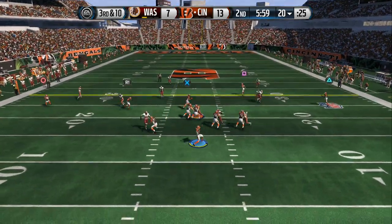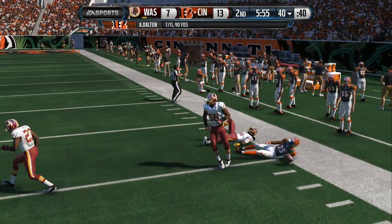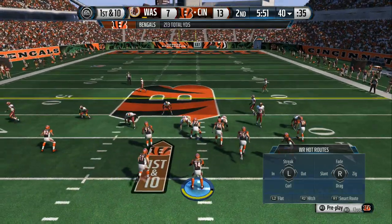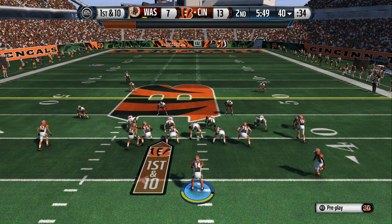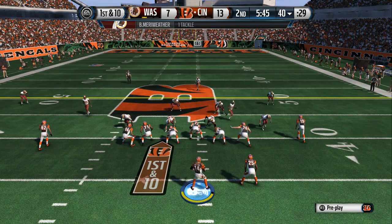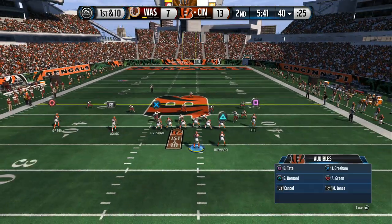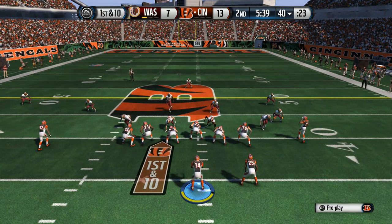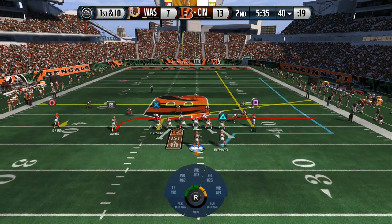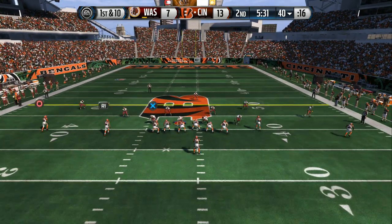And the second quarter is underway with this snap. In on the stop. Jim Nance, that was the old fly route. When we were kids, that's what they called it. See if you can fly by the defensive back. He did that time. Nice throw and catch. Now first and 10.